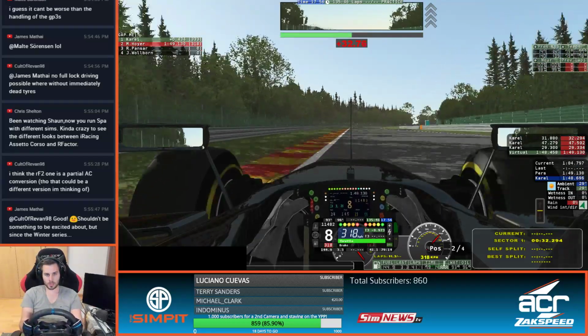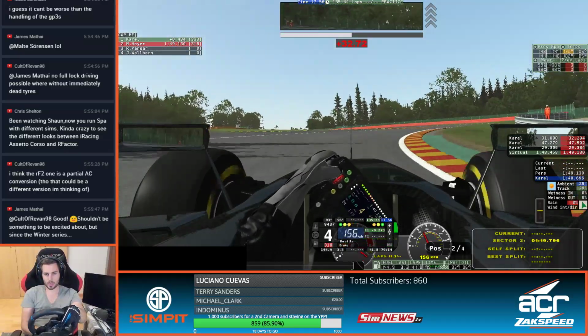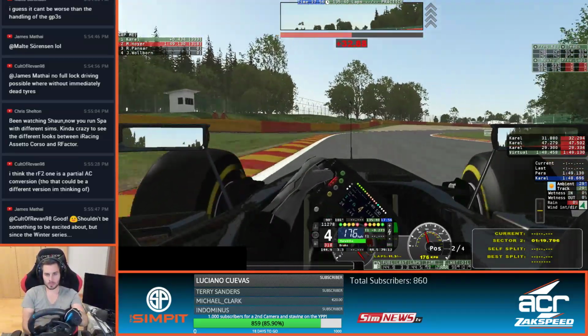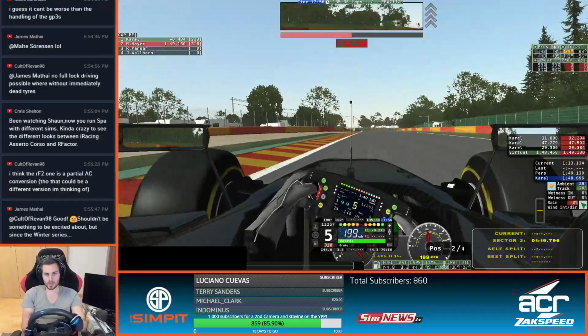Cold of Reven, I think that is a different version though, despite it looks pretty much similar to the Assetto Corsa one. But I think it's different still.